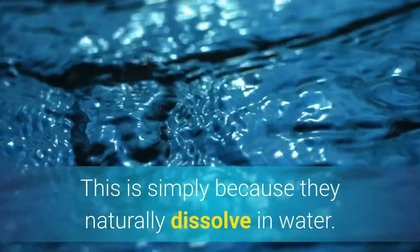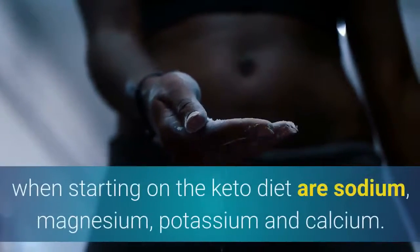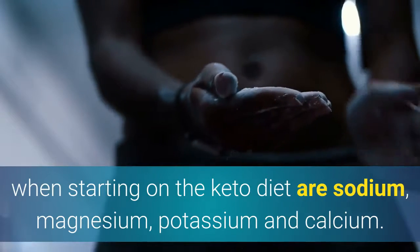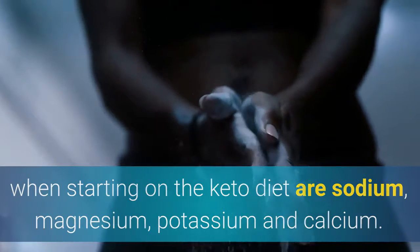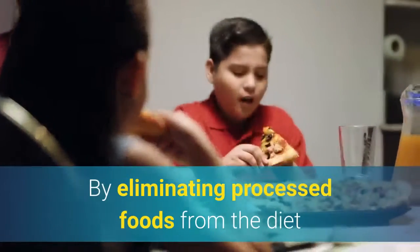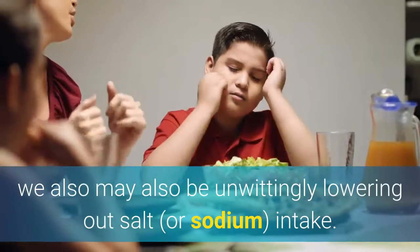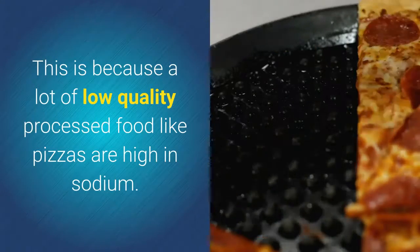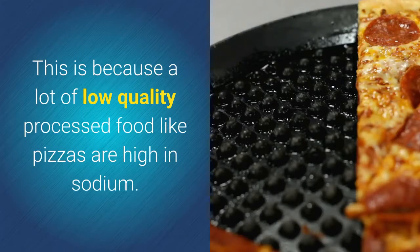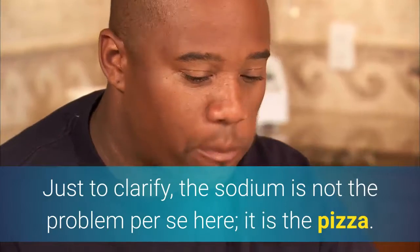This is simply because they naturally dissolve in water. The main electrolytes we lose when starting on the keto diet are sodium, magnesium, potassium and calcium. It's important to replace them according to your need. By eliminating processed foods from the diet and restricting our total carbohydrate intake, we may also be unwittingly lowering our salt or sodium intake. This is because a lot of low-quality processed food like pizzas are high in sodium. Just to clarify, the sodium is not the problem per se here, it is the pizza.